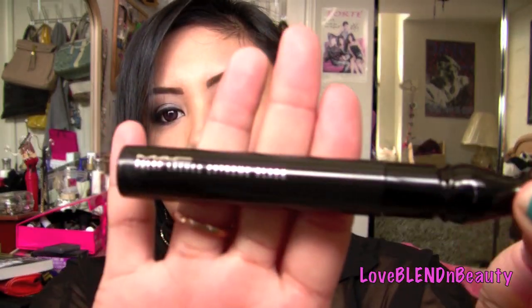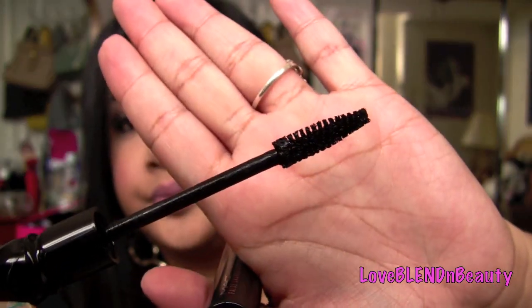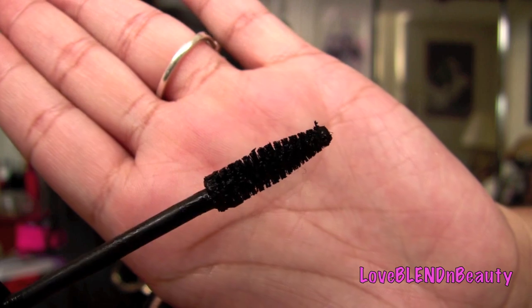Favorite mascara of the moment is the MAC False Lashes Extreme Black Mascara. I mentioned this in my last haul, I believe, that I've really been loving this mascara. It's the one with the weird top on it. And then the brush is nothing super special. I just really like the brush because it really gets into my lashes. Even though the brush itself is just okay, the bristles are really close together. So that's really been helping feather into my lashes. So I've been really liking this.